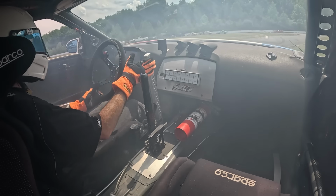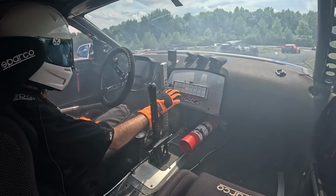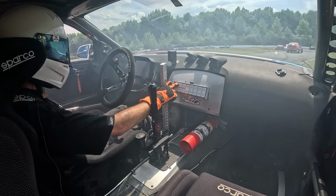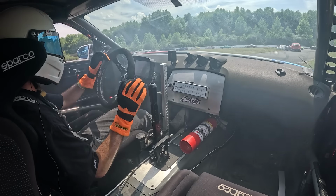Can't see. That's it. I really shouldn't be doing this layout anymore, especially leading. That was a great example of I didn't know where I was, and then the moment I got back onto throttle, we're having a problem where the car is just dying at idle.